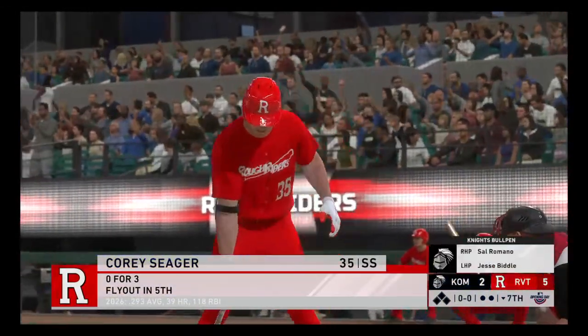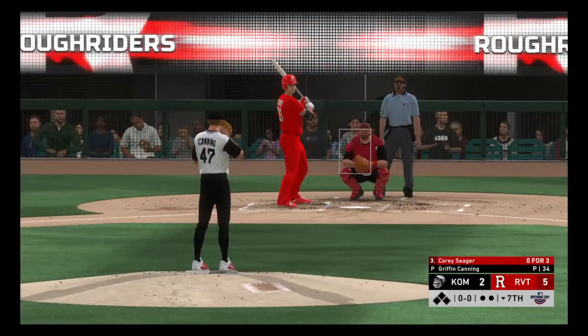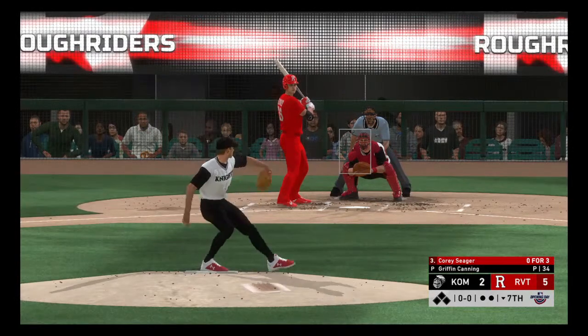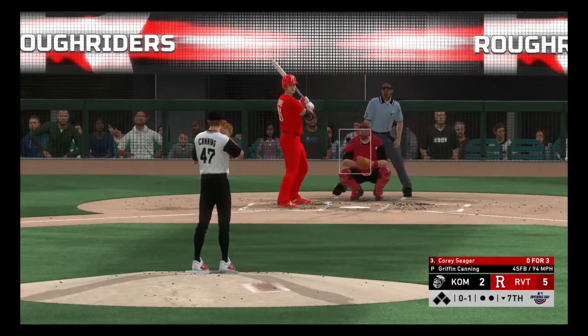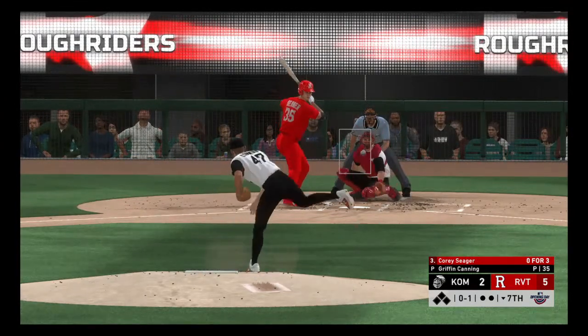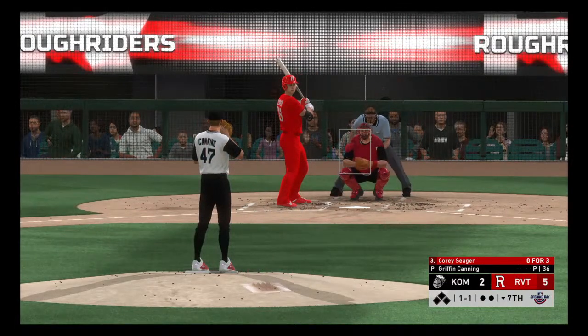Settling in now, Corey Seager. It was a flyout for him in his last trip. First pitch of the at-bat. Swing and a miss, and he's behind 0-1. That's not a pitch he misses very often. He knows he should have done something with that one. Here's a breaking ball outside, and now it's even 1-1.